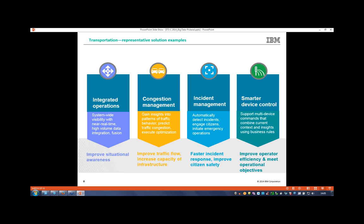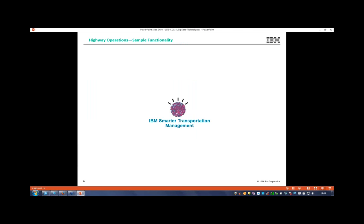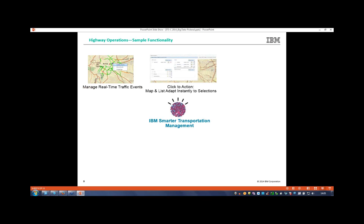I don't think the industry or the consumers are going to tolerate that. So here's a bit about how we have use cases around the world. I don't have a lot of time to go into specific cities and areas where we're doing this, but these are basically things we're doing. Managing real-time traffic events. We've got areas in Europe and a couple of locations in the U.S. states on the East Coast where we're doing this.